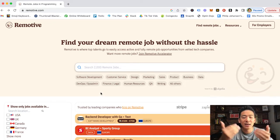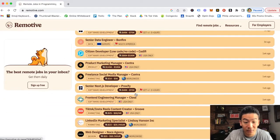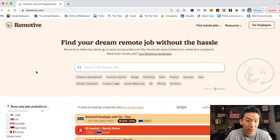You still have to trade time for money, right? If you're not working, if you're not delivering on whatever job you decide to apply for here, then you're not going to get paid a salary. Just remember that, okay? So if you want to check out Remotive, you can head over to remotiv.com.